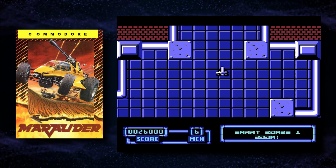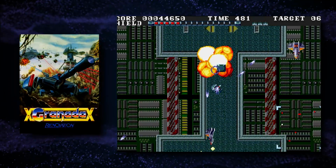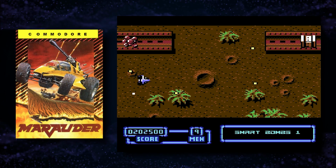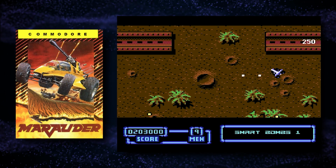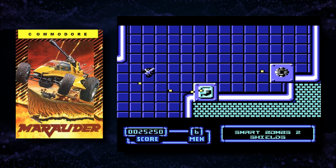This was another title I hadn't heard of before, and when I started playing it, it hit me that this played a lot like Granada from the Renovation Collection, but just a bit limited in what you can do. Here you can only drive around and shoot. No strafing or secondary cannon blast here. Also, one hit and you're dead. However, you do have a limited number of smart bombs that will destroy everything on the screen.